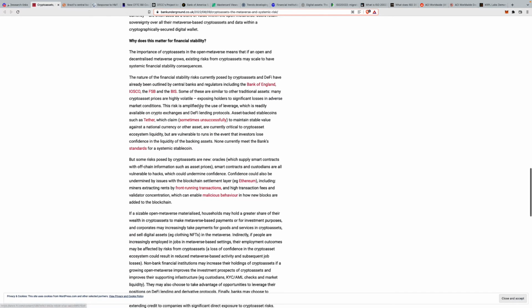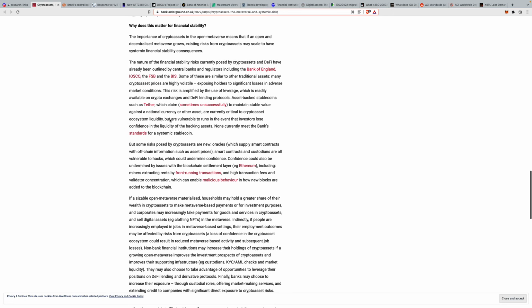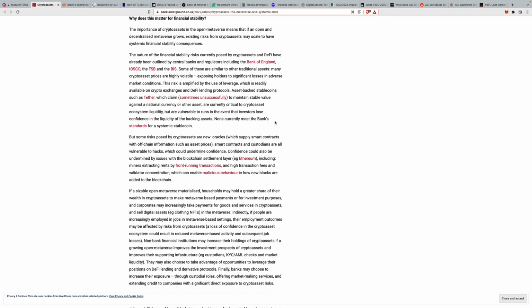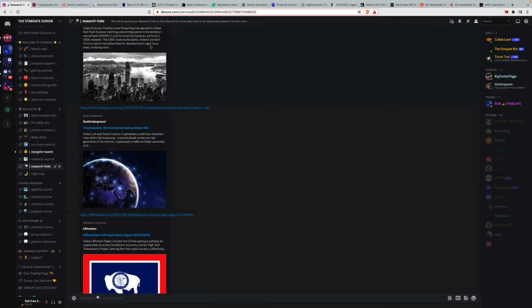And it's saying that asset-backed stablecoins such as Tether, which claim, sometimes unsuccessfully, to maintain stable value against a national currency or other asset, are currently critical to crypto asset ecosystem liquidity, but are vulnerable to runs in the event that investors lose confidence in liquidity of the backing assets. None currently meet the bank standard for a systemic stablecoin. All right, let's keep going.